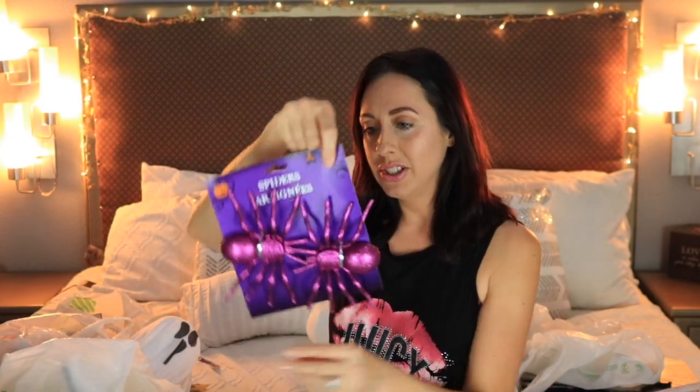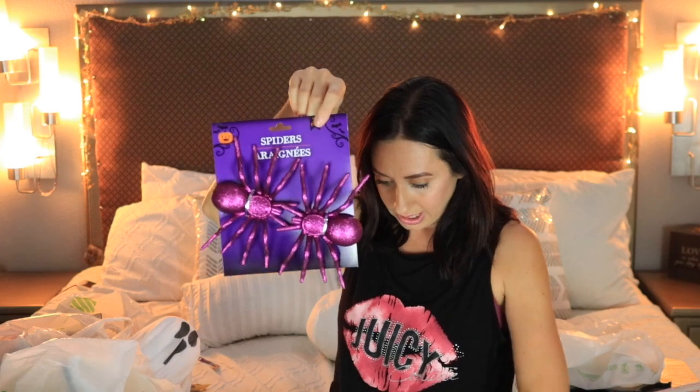Ew, spiders! Just some little spider decorations. And then the last couple things, oh, some vampire teeth, because who doesn't need vampire teeth? And then last but not least is fright tape, do not cross, or crime scene or whatever. So probably put that outside somewhere. I'm thinking most of this stuff is gonna go outside, like some of the glittery stuff we'll probably put in here. Plus we have a bunch of Halloween stuff from previous years.